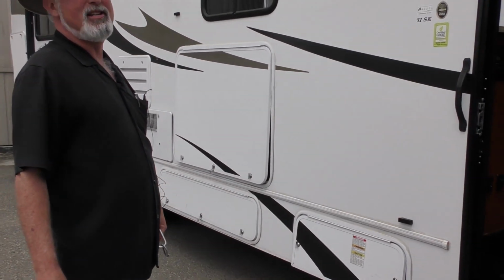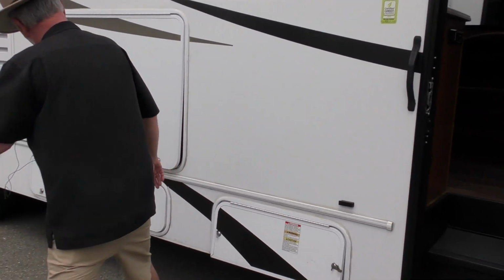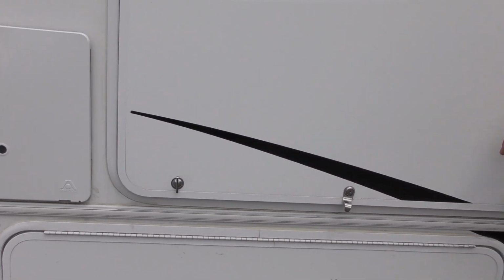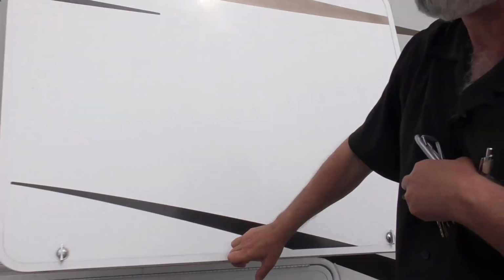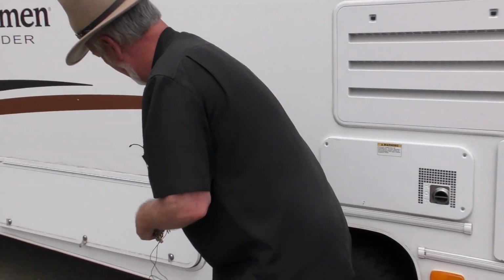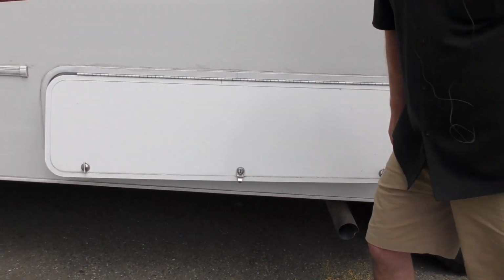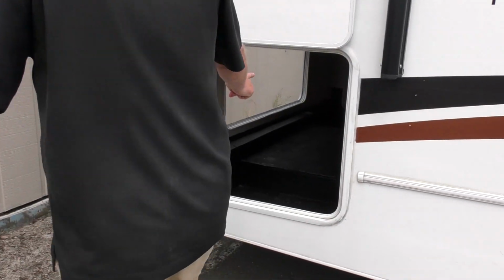First off, pay attention to the storage. This coach does have plenty of it. We have a nice box right here. There's room for an outside TV. It's wired, ready to go. Another big storage box here. And a massive amount in the back. Barbecue grills, lawn chairs, you can get it all in there.